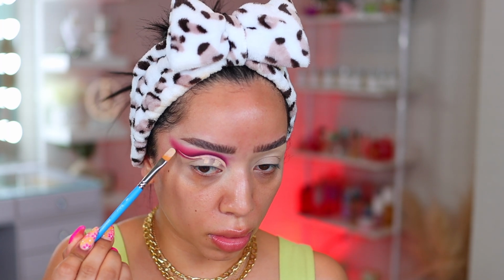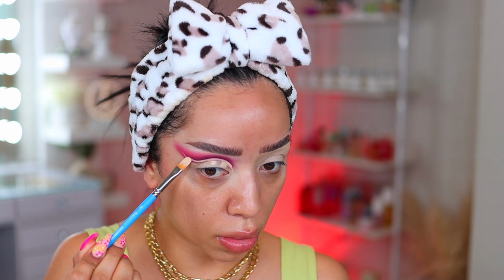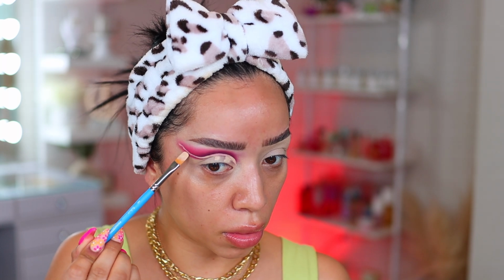This is probably the most time consuming out of everything, out of a full cut crease, and I'm sure the better I get at it, maybe the faster I will get at it as well. But I like to take my time because I am still learning the shape that I like for me. And so I feel like taking my time really just helps me get the look that I'm going for. So here I'm starting to wing it out, and I don't know if you can notice, but I'm kind of moving my head so it can help me just get that super clean, sharp line.